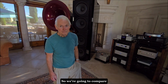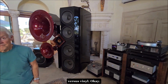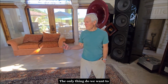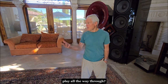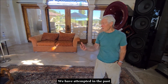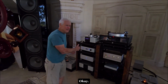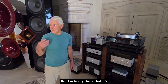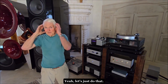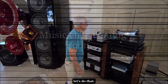So we're going to compare Beethoven's Fifth, the Fourth Movement, in SACD versus vinyl. Okay. The only thing, do we want to play all the way through one and then all the way through the other? We have attempted in the past to kind of line it up. But I actually think that it's better just to let the whole cut play. Yeah, let's just do that. You can't line them up. Okay, so let's do that.